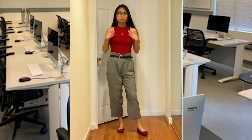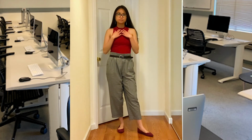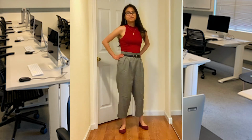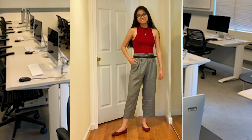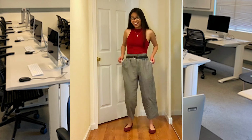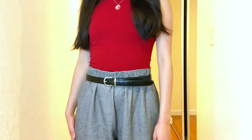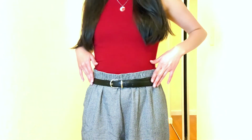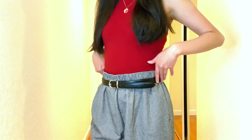In this outfit, I'm wearing a red halter crop top that has a faux turtleneck. Then I paired it with some high-waisted houndstooth patterned pants. These pants are super comfy because there's a lot of room and it actually has an elastic band waist. And for a plus, they have huge pockets. To give this a better silhouette and to detract from the elastic band, I used a black belt with a silver buckle.